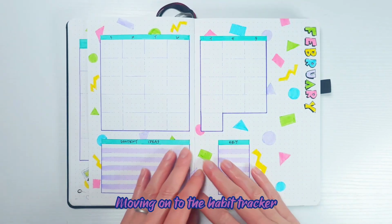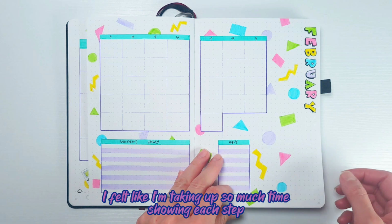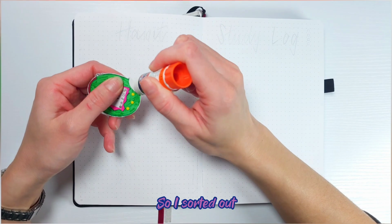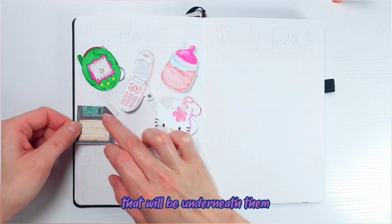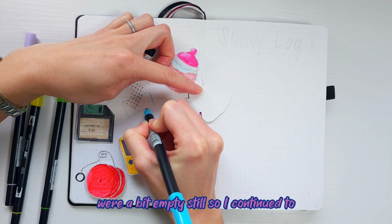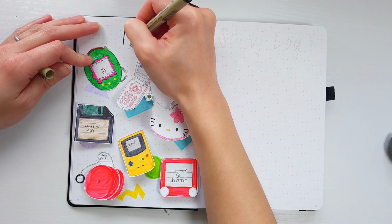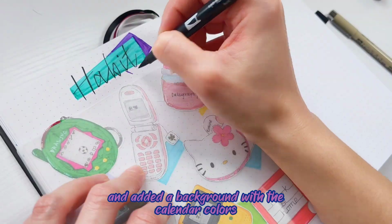Moving on to the habit tracker, I already finished the doodles for it since I felt like I'm taking up so much time showing each step. So I sorted out and pasted each doodle to cover up the calendars that will be underneath them. I felt like the space around the doodles were a bit empty still, so I continued to use the same patterns from the previous spread to fill them. I then added some more sketchy lettering and added a background with the calendar colors.